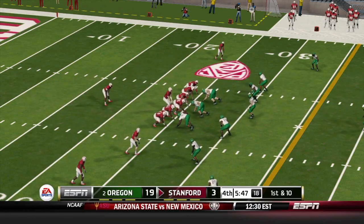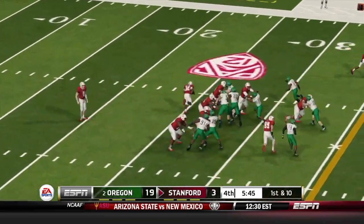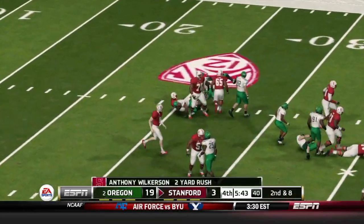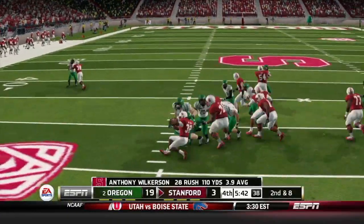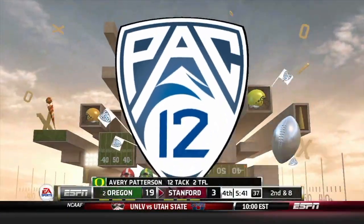Let's see if this offense can reestablish some confidence after being stopped on downs the last time they were out on the field. Gain of 2 yards. That makes it 2nd and 8.